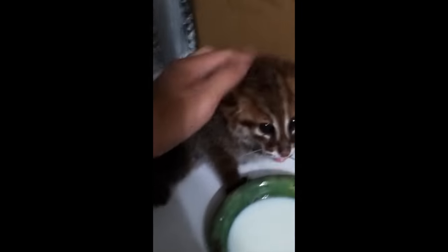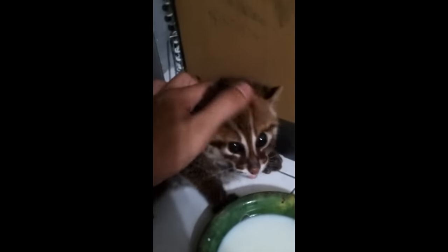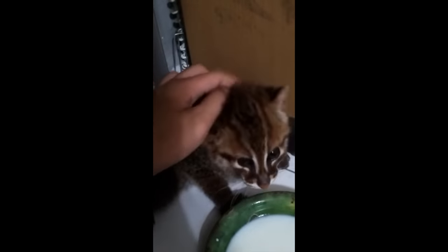This is the rarest wild cat in the world. It's called the flat-headed cat, and they are in Thailand, Sumatra, and Malaysia. There are less than 3,000 left in the wild.